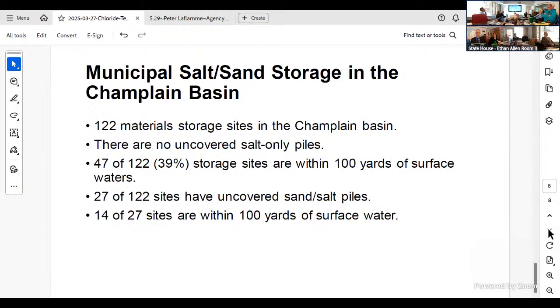Of those in the basin, there were no uncovered salt-only piles. I know that came up on Tuesday. 47 of the 122 storage sites were within 100 yards of surface waters. And then 27 of those 122 sites had uncovered sand-salt piles, a combination where salt is added to sand. Of those 27, 14 were within 100 yards of surface waters. So it's incomplete data for Vermont, but it does give you an idea of the proportions and how many facilities there are, at least in the Champlain Basin in Vermont.